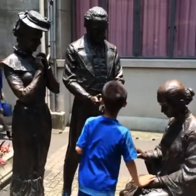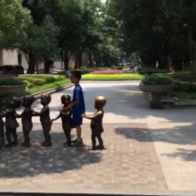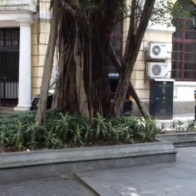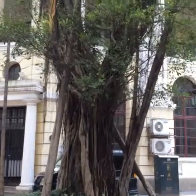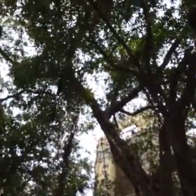Ben is meeting some friends. This is the Friendship Garden, and Ben has joined up with some children. Sort of a Pied Piper, if you will. These trees are quite fascinating. I don't know if they're banyan trees or just exactly what they are.